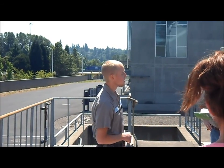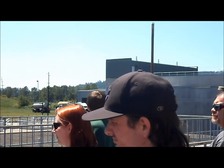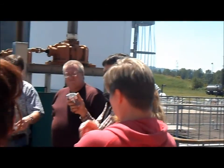This is the MBR plant, the one that just came up a few weeks ago. Membrane bioreactor. Yeah, we'll look.